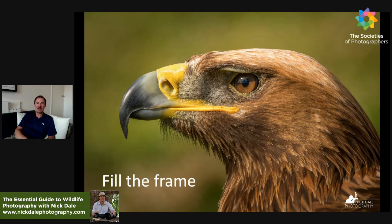Sometimes you don't have a lens that's long enough to do that. And I was lucky in this case because it was actually a falconry display and I was only about 5 feet away from the eagle. And I had a very long lens. But if you fill the frame, you get an image like this. You can see every single feather, every single last bit of detail. That's what it's all about. Yes, I love really detailed, sharp portraits like this. And of course, we also have a bit of bokeh in the background, a nice blurred background, which is also good.